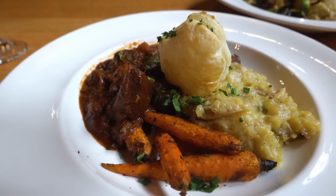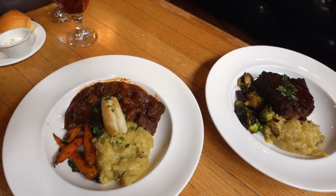I ordered the beef bourguignon. And I got the meatloaf per our waiter's suggestion.